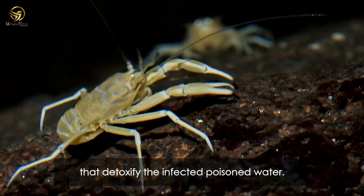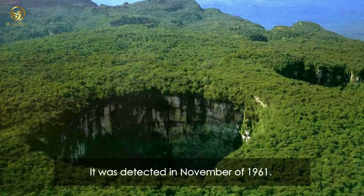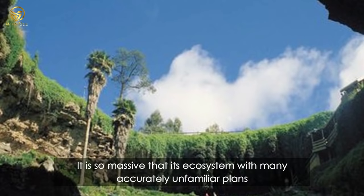Number 9. Chimanta Humboldt, Venezuela. On a prehistoric plateau, Venezuela has many sinkholes, but the most comprehensive of them is Sima Humboldt. It was detected in November of 1961. The approximately circular sinkhole falls to a depth of almost 314 meters. It is so massive that an ecosystem with many unfamiliar plants has formed on its bottom.